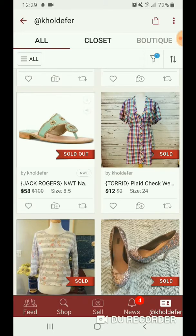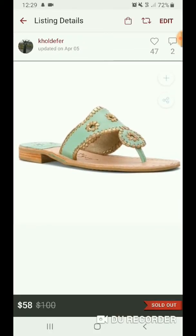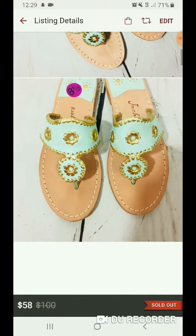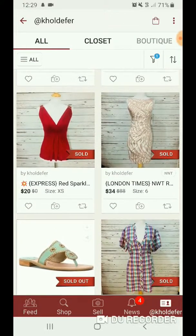My last pair of Jack Rogers finally sold. I got a bunch of these at a TJ Maxx sale. So I was happy that my last one finally sold. It took a while to sell them, but I did make a good profit on those. These were really cute. Sold for $58.